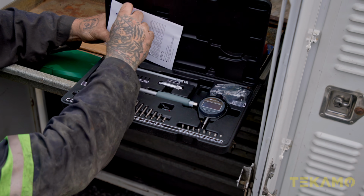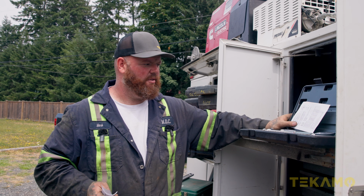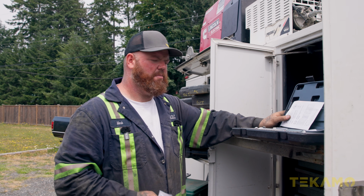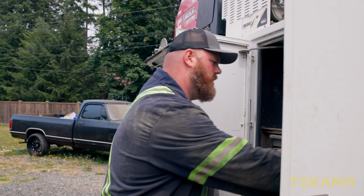It's come in handy a few times for checking pin bores and stuff like that, where you're gonna put the new one in and the new one actually just slides in. There's not enough crush. So with this, you can actually check and verify your pin bores in a few different spots, make sure they're not worn out or something like that.